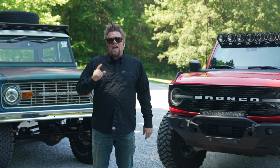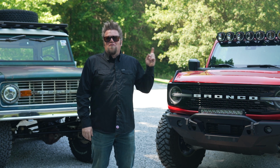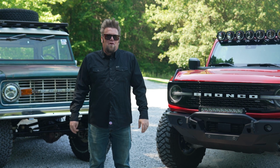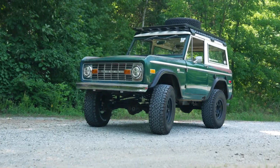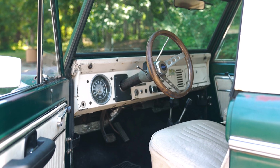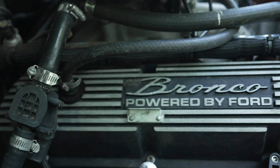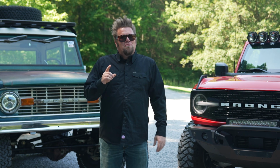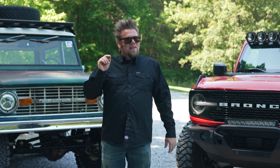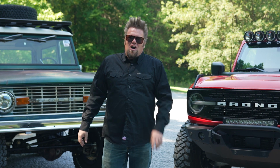Today, we're taking a look at a classic first-generation Bronco and comparing it to a Generation 6 brand new Ford Bronco. We're going to look at the technology in both of them, how they have evolved over the years, and most importantly, we're going to look at how, ironically, both of them were introduced to do battle with an icon in the off-road world.